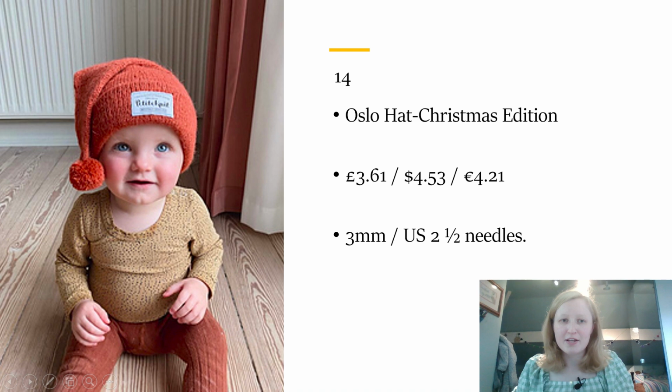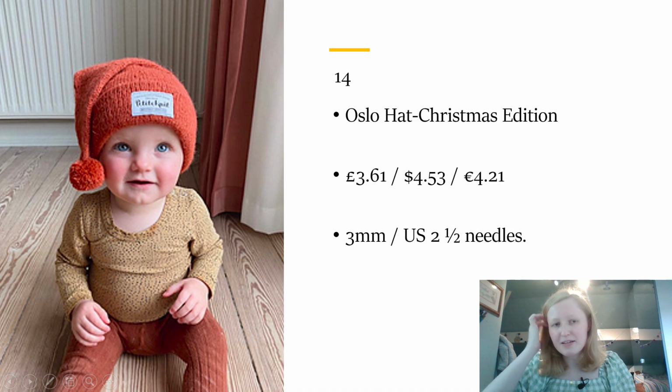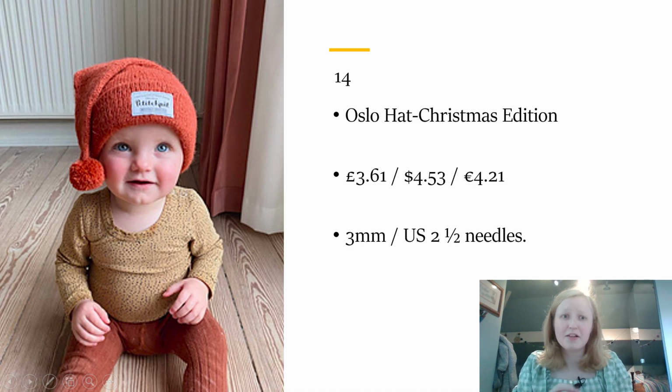It's not garish. Certainly in the UK, you'd end up getting the bright red with the white round it. But it's Father Christmas vibes, but subtle, and I love that little pom pom on the end. Always need an excuse to do a pom pom on this channel. Yeah, I absolutely love that.